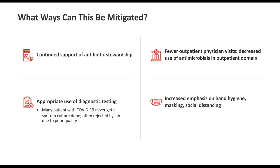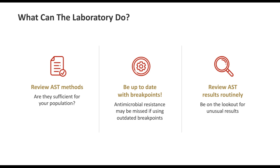Conversely, we went through a period where we were rejecting almost all of the sputum that came from patients on COVID-19 floors, and this was due to very poor specimen quality. And so again, there's not a lot of value in culturing saliva, even if a patient has COVID-19, just like there's not a lot of value to culturing that saliva if they don't. And so following these good lab practices is really critical as we're making our way, hopefully, through the end part of this pandemic.